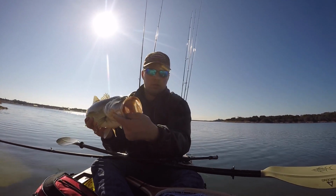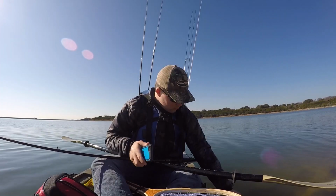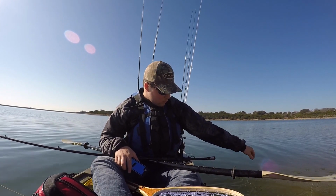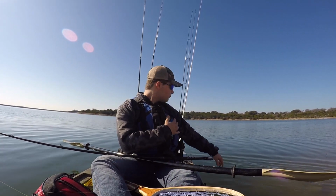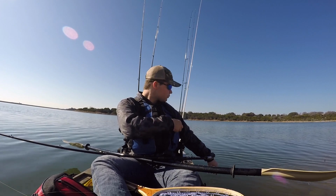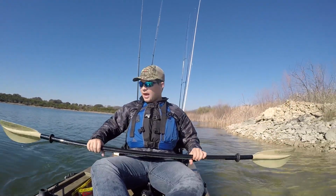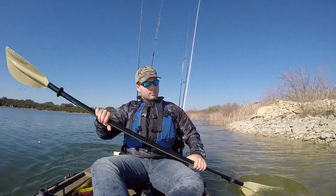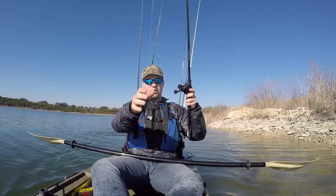The mouth's starting to get a little red. Eating all the crawls. We'll go and let this guy go. Oh yeah. There he goes, right back to the spot where I got him. Beautiful fish. So that's my second fish now off of this jig.